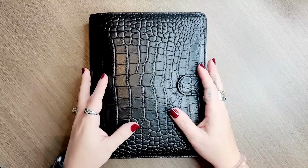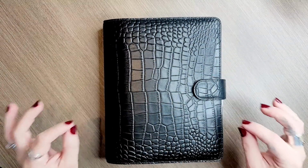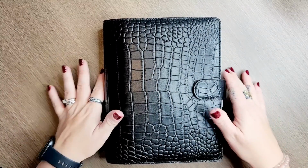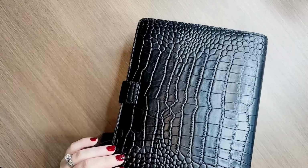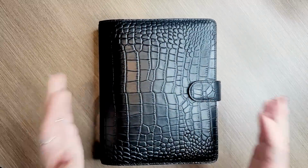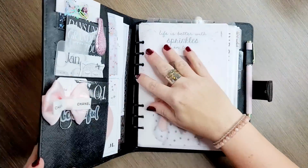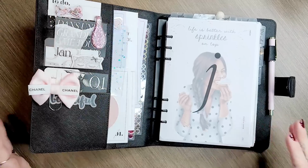Hi, everybody. I am so excited to finally get a chance to show you this amazing A5 binder that I got from Cloth and Paper. This is truly one of the best quality, most beautiful agenda binder 6-ring planner I have ever purchased in my life. I love it so much.